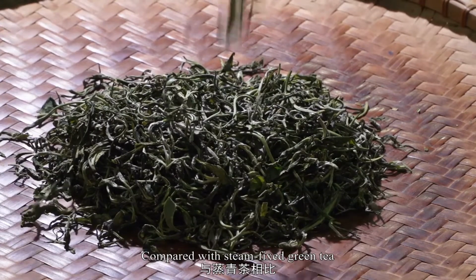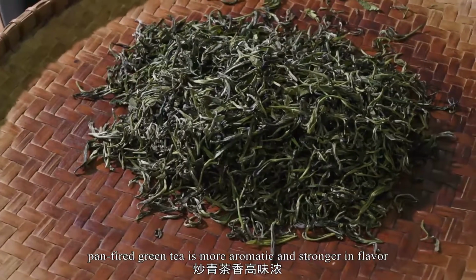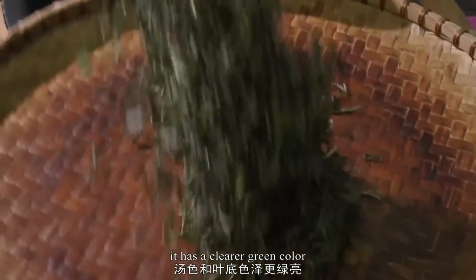Compared with steam-fixed green tea, pan-fired green tea is more aromatic and stronger in flavor. However, when steam processed leaves are brewed, it has clearer green color.